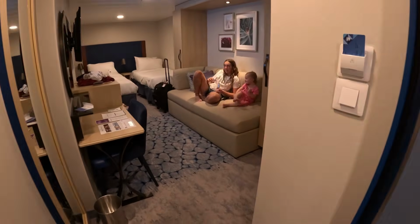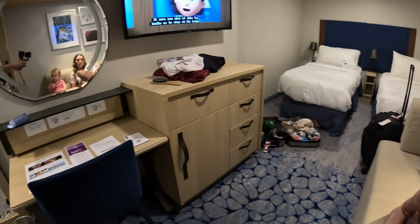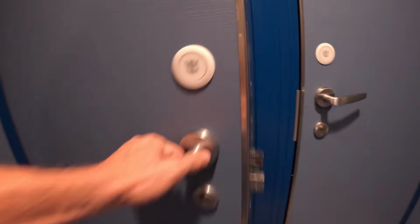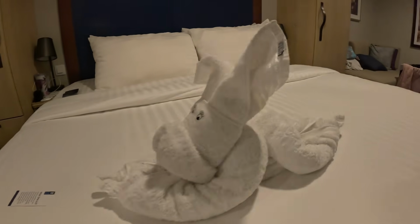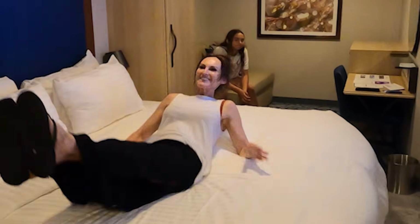This cabin is on the inside track of the ship, right there in the middle, but it's not going to have any windows. So it's noted that it could be a bit claustrophobic, and it could be more susceptible to someone getting seasick because you don't have that breeze or window. But we didn't plan on being in that room all that much, and we were also trying to save a couple dollars. So we chose the inner cabin, and absolutely enjoyed it.